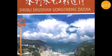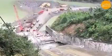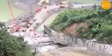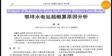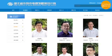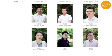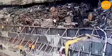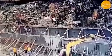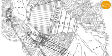From an article published in the 4th issue of the 2007 academic journal, Water Conservancy and Hydropower Engineering Costs, we may be able to find the answer to this question. The title of the article is Analysis of Reasons for Eping Hydropower Station's Over Budget. The author is Xie Qing from the design company of Eping Project. The article analyzed the reasons for project over budget from 4 aspects, including geological conditions, construction activities, construction management, and national policies, as well as suggested solutions.